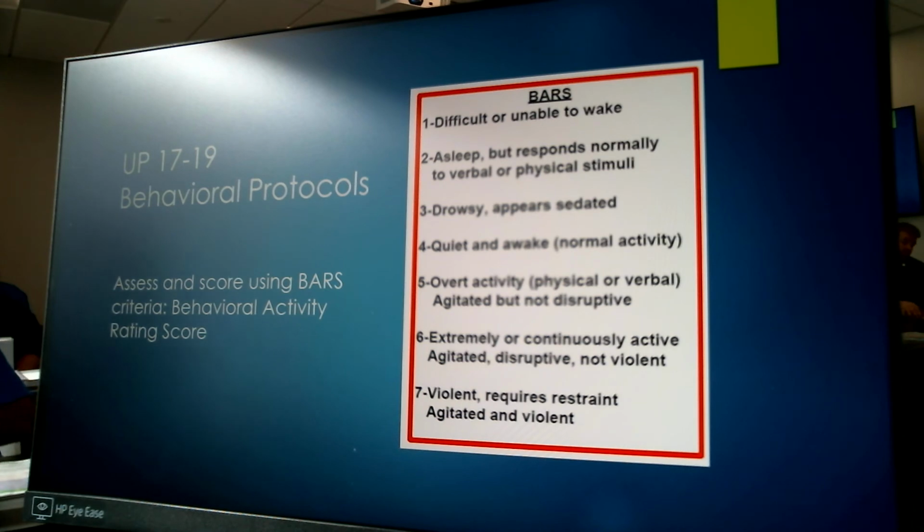UP 17 through 19 are now the behavioral protocols, and so our behavioral protocols are completely different. We're going to be assessing them and treating them based on the BARS criteria, which is the behavioral activity rating score. And so 1 is difficult or unable to wake. 2 is asleep, responds normally to verbal or physical stimuli. 3, drowsy or appears sedated.